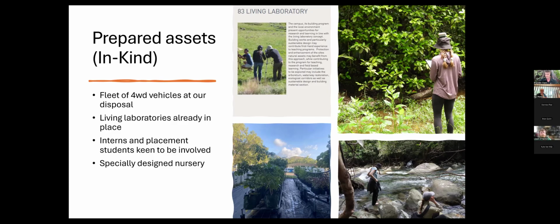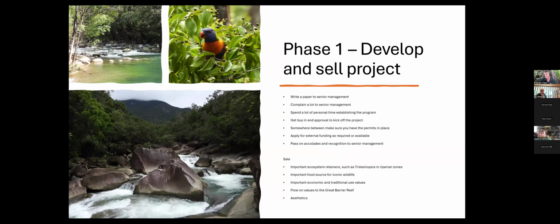So phase one of the project was to obviously develop and sell the program. You can't just kick these things off the ground. The first one was to write a paper to our higher ups. The next step of that was harassing them a lot and complaining to them a lot and having tantrums. The next step is then giving in. And so you have to spend a lot of personal time on that side to get them at that point, or at least I did, to get the program off and running.